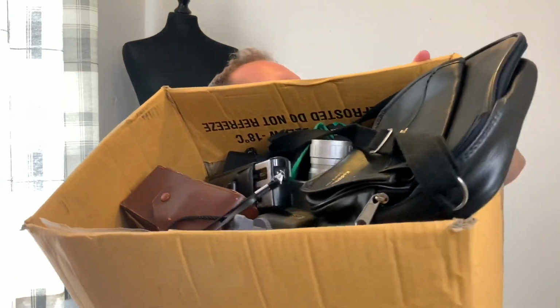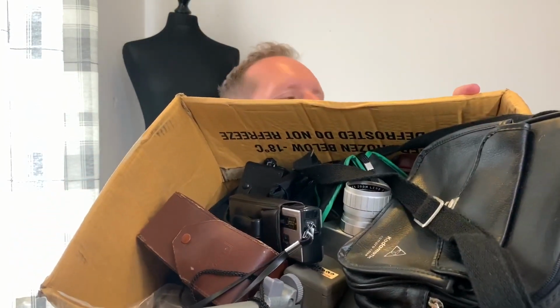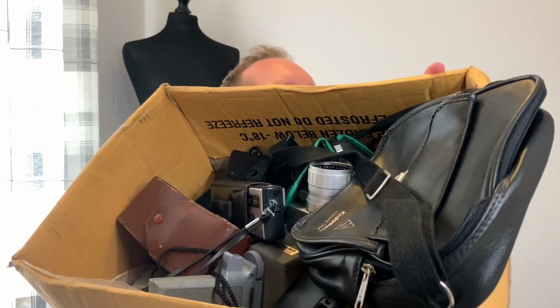Have a look here. Can we see? Yeah, I don't know if you can see, but it's a big box full of old cameras, vintage cameras, retro stuff, and then some accessories in here.